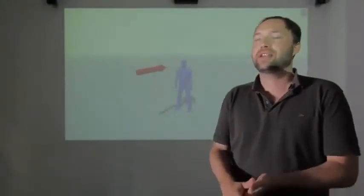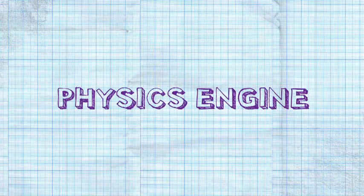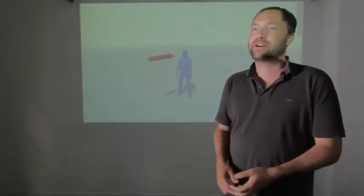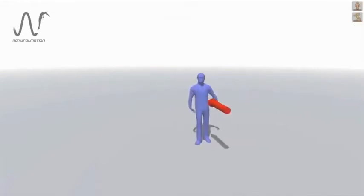What you see on the screen here is a fully physically simulated character. We use a physics engine in real time that simulates the physical properties of the body. A physics engine is computer software that sets the rules of physics in a game, for example, making sure that gravity is the right strength. What we're doing here with the red arrow is we're applying physical forces and impulses to the character, and the character then physically reacts to that. For example, he's trying to protect himself or he's trying to balance.